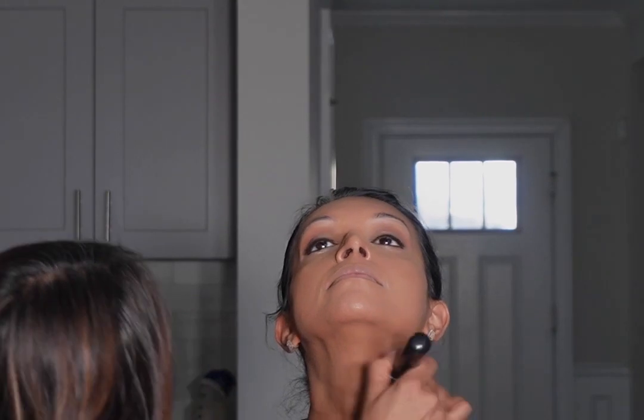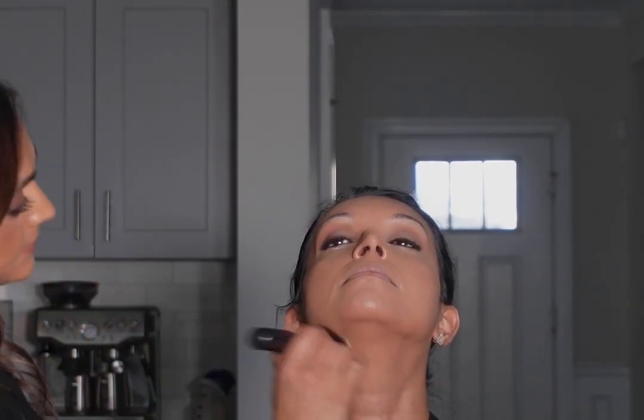That's airbrush. Chin up for me again. I'll just see here. This is where sometimes, look straight for me, sometimes it's hard because it's a shadow already, you don't know if it's blended or not, so that's very important there to make sure you're blending.